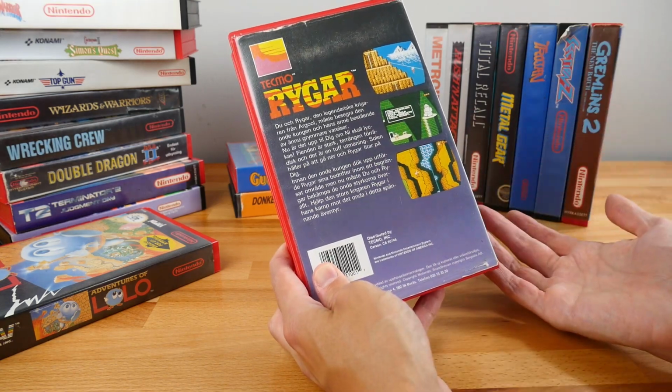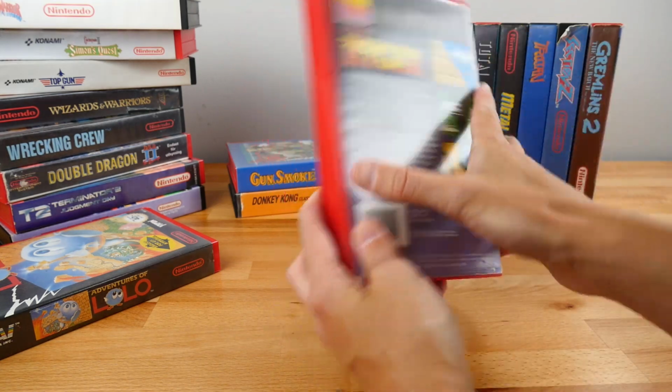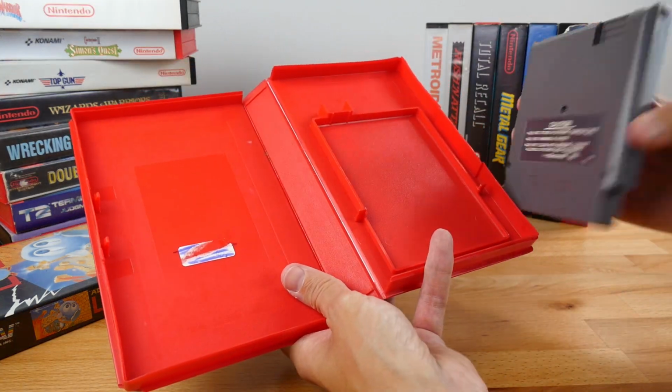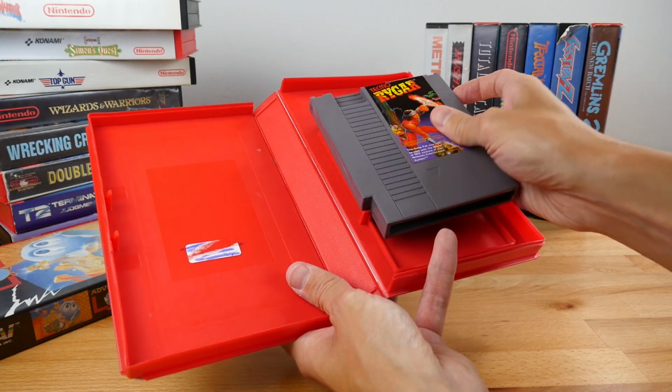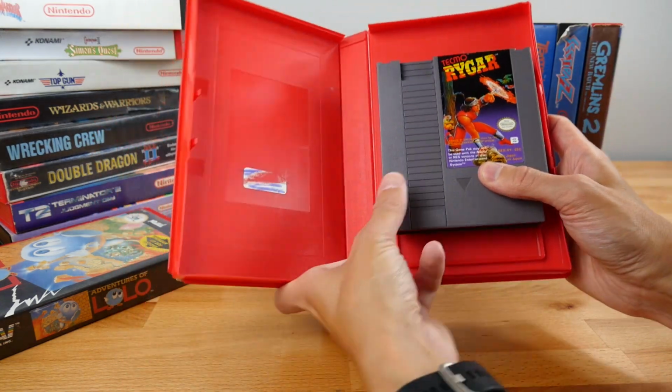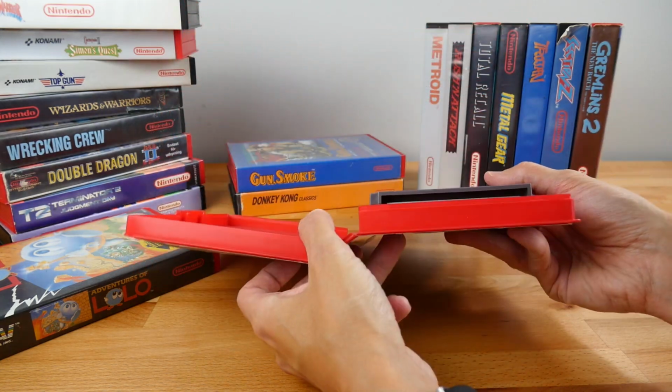It can fit a lot more when you don't have the text tiny, or not fit more, but make it more appealing. In this case, we're missing everything. We just have the clamshell case and then the cartridge. So the plus side is that the cartridges, of course, are very well protected in here.